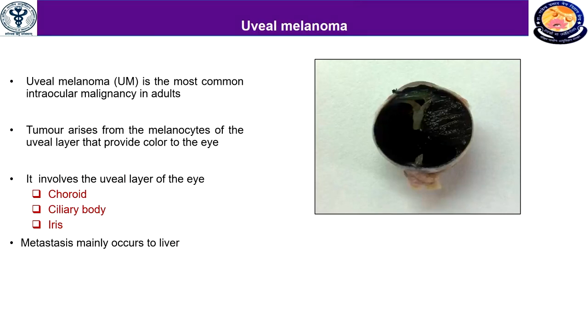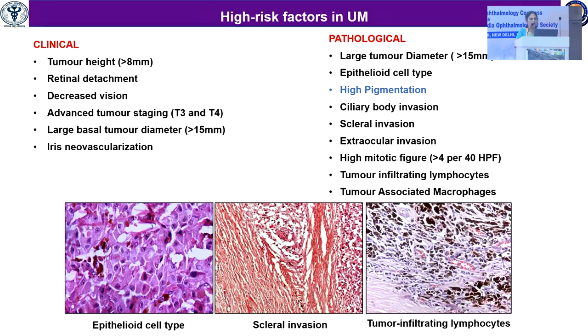Good morning. Today I shall be talking about dysregulation of melanogenesis pathway in uveal melanoma. Uveal melanoma is the most common intraocular malignancy in adults. It arises commonly from the choroid and then from ciliary body and iris. It metastasizes mainly to the liver, and this is the cut section of eyeball showing a choroidal melanoma.